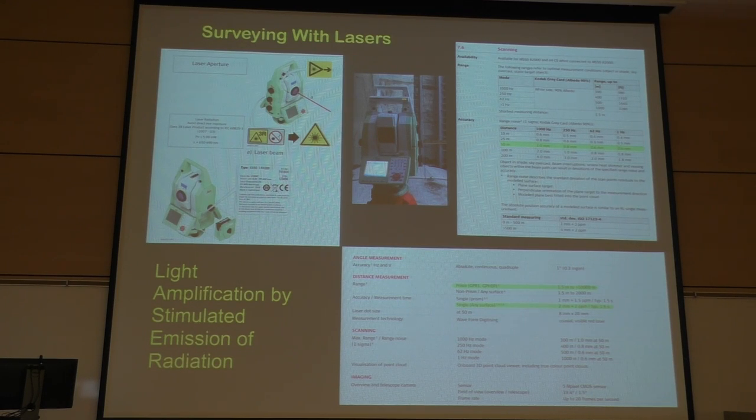No. But I've never done any measurements less than 100 meters. That's about as far away as I want to get. Otherwise, it's too slow. It would take too long. You could just easily move up closer and scan from that distance.